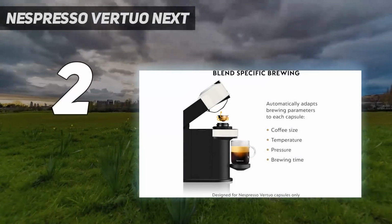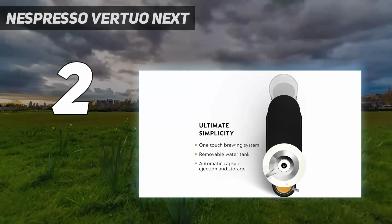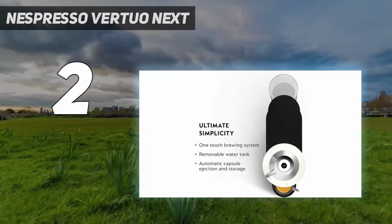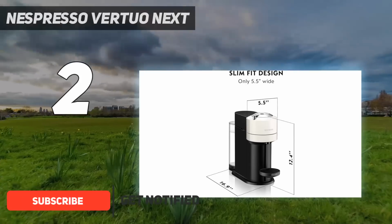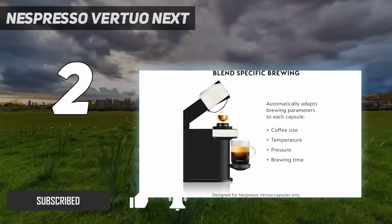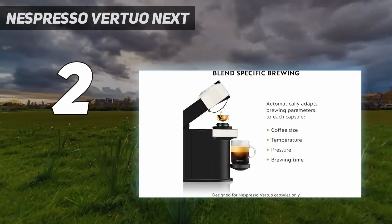Number 2 of my list. Nespresso Vertuo Next. If you need an effortless way to make your morning brew, then the Nespresso Vertuo Next is the coffee maker for you. The best single-serve pod coffee maker we've tested. It couldn't be any easier to use. You simply place a capsule inside and press a button while the Nespresso takes care of the rest.